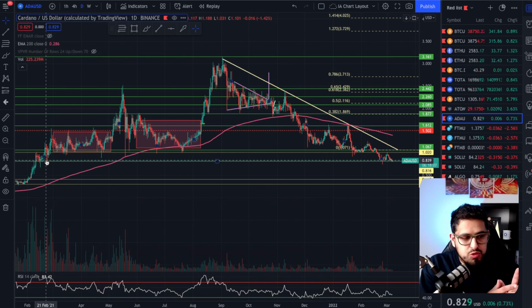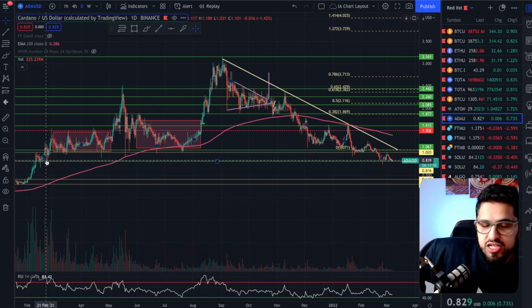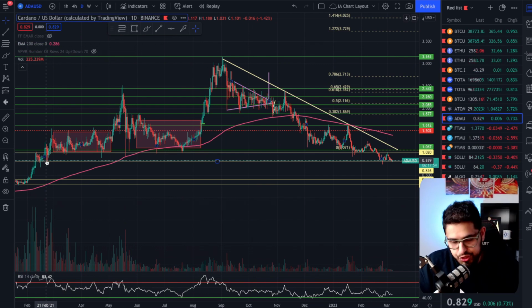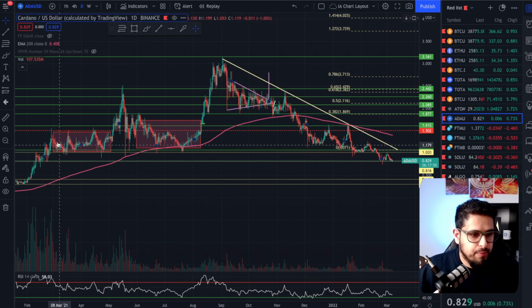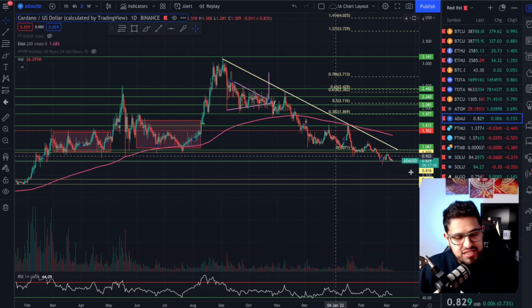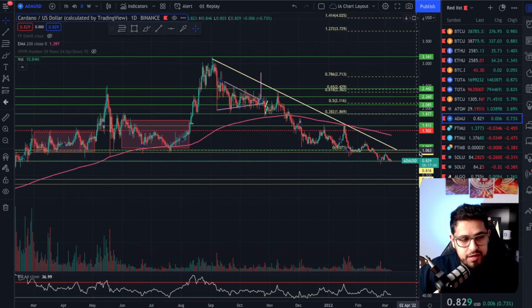There was no Alonzo smart contracts, right? There were no total value locked. Nothing was going on. And now it's proven its use cases. Things are happening on Cardano, albeit slowly and still methodically as they like to do. It's definitely a better project than it was here. Definitely a better project than it was here. And so therefore price is not reflecting that. So for me, huge opportunity to continue to buy the dip here on Cardano.